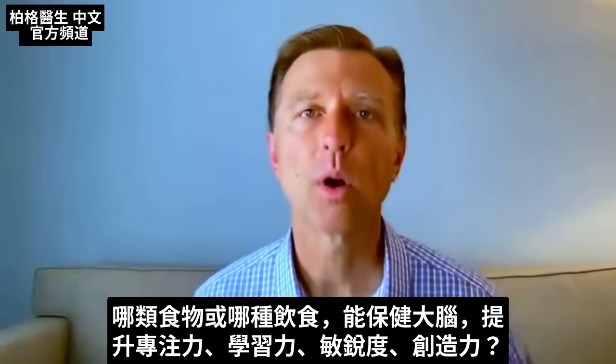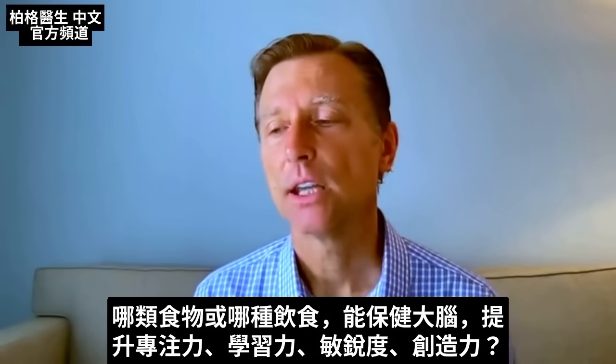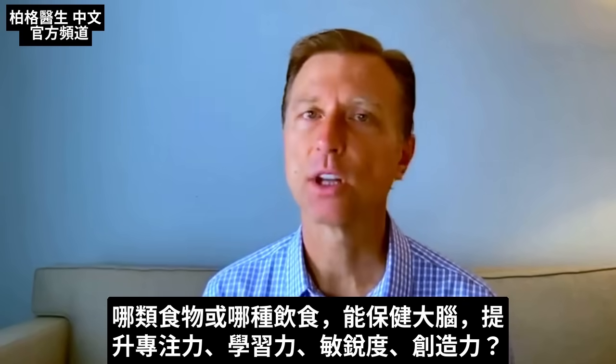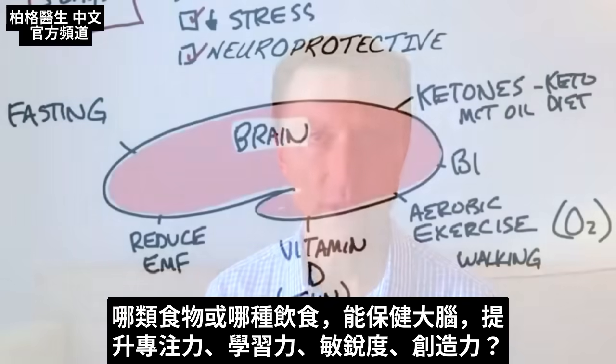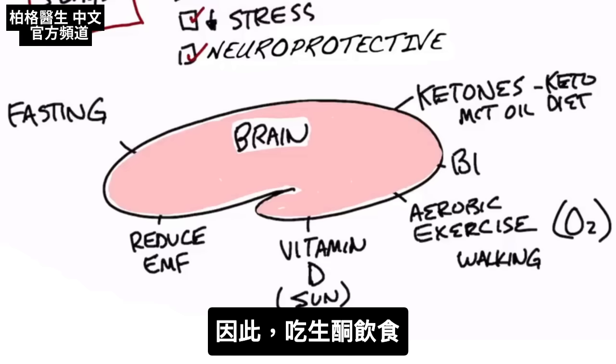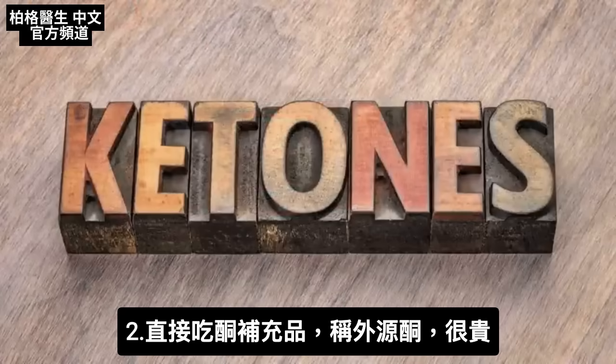What types of food or what eating plan do you need to support the brain, your ability to concentrate, your ability to learn, to be really sharp, be creative? And that would be the following. Number one, you want to feed your brain ketones instead of just glucose. That's why you need to get on the ketogenic diet. Another thing that would be very important is to start taking ketones directly.